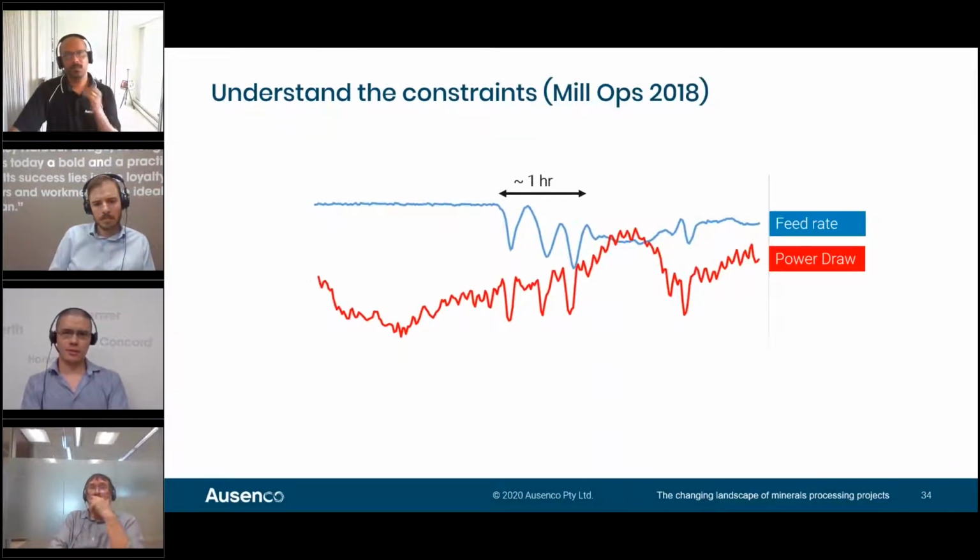So this is an example we presented at MillOps. This is the optimization work we undertook at FUCAM. This is for PANOS. It's mainly centered on the main constraint, which was the SAG mill, and was driven by a combination of optimizing the liner design and redefining the process control. It had advanced process control. And there's an example here.